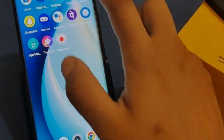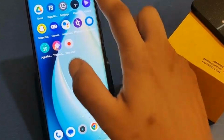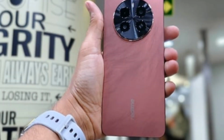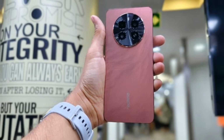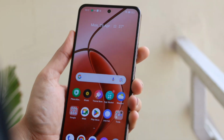Let's break it down. Starting with the exterior, the Realme P1 Pro sports a premium glass back with an aluminum frame, giving it a flagship-like feel. It comes in bold color options with a matte finish that resists fingerprints. The phone is slim and lightweight, making it comfortable to hold for long periods.